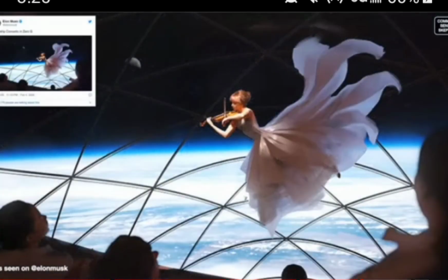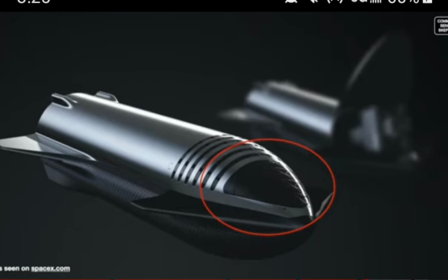Musk revealed to the world on Twitter that the purpose of the giant atrium windows in the nose cone of Starship would be for travelers to enjoy concerts. And what a backdrop it would be. Unfortunately for Musk, the giant skylight will only ever be science fiction. Space windows are damned heavy and incredibly expensive.